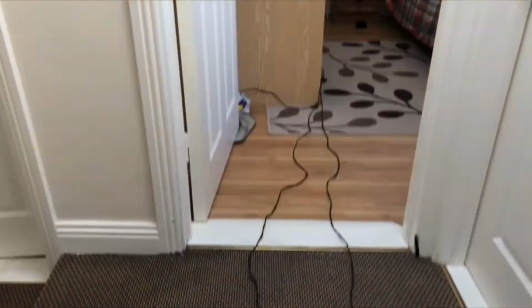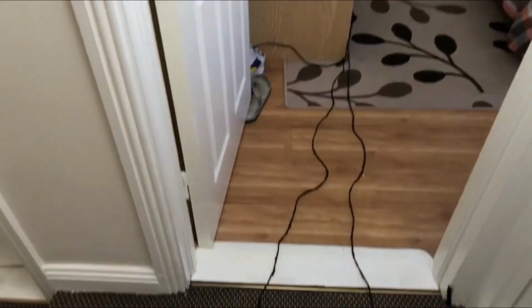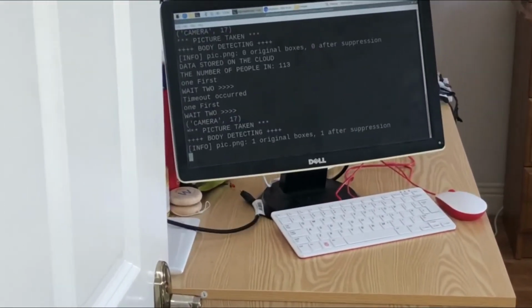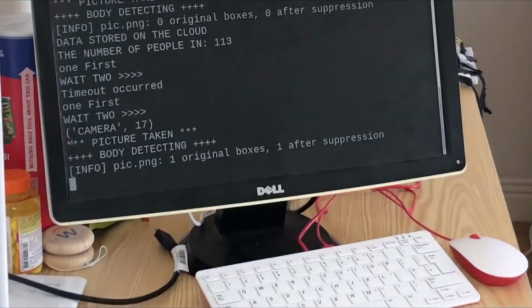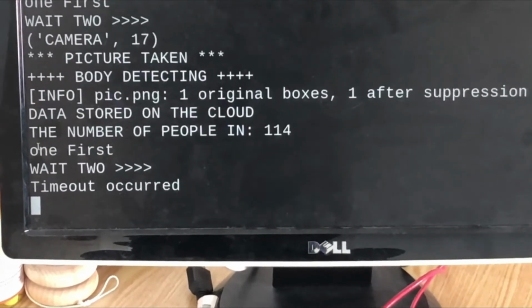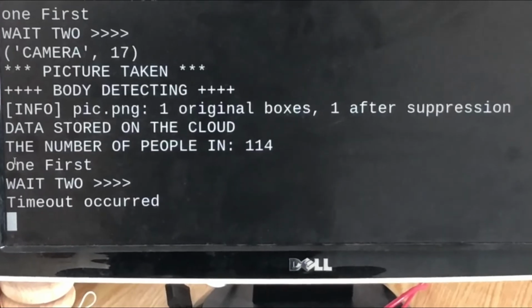So we have the project working, and we have sensor 1, then sensor 2, then the picture starts to be taken and the pictures get processed, and as we see, one person has been detected and the number has been incremented by 1, so we have 114 right now.